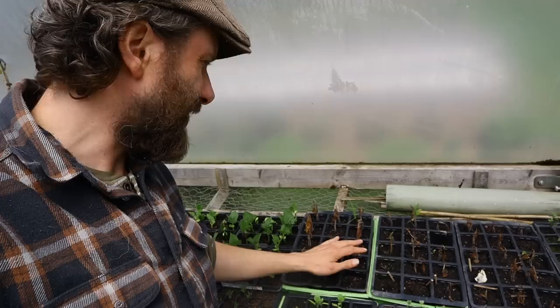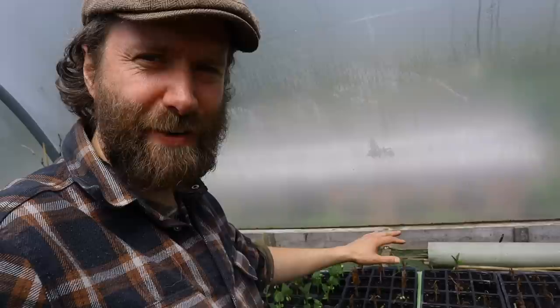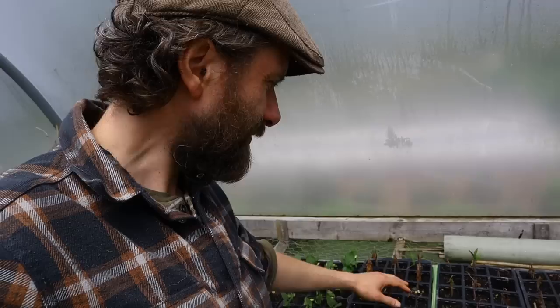We have lost all of our tomatoes except for this one to a frost. This is actually the first time this has ever happened to us in the, well, the 10 years we've been growing veg here. We've never lost a tomato crop to frost, and it happened a couple of days after Lillian was born. Even in here, they got hit by the frost.